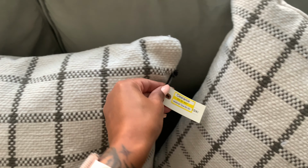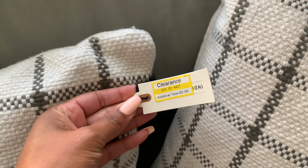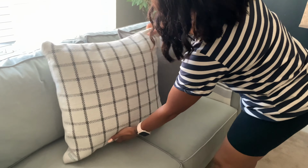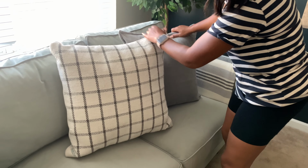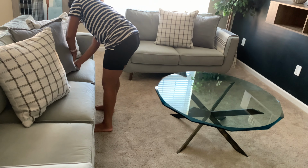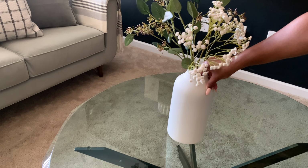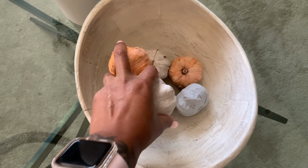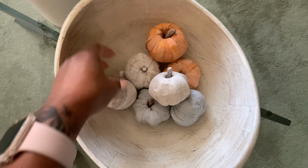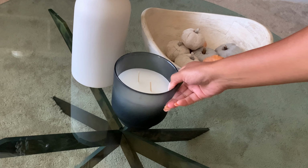I found these pillows on clearance for $8.99 each, and I thought they were perfect to cozy up my living room a little bit. The solid pillows I found at HomeSense for $19.99 each. On my coffee table, I added in a vase with some florals, a bowl with some pumpkins, and a candle. I didn't want to go pumpkin overload or get too themey with the decorations, but I did decide to add in a few pumpkins to my decor.